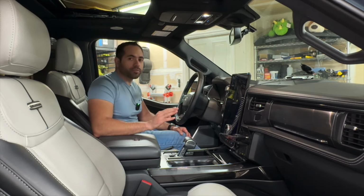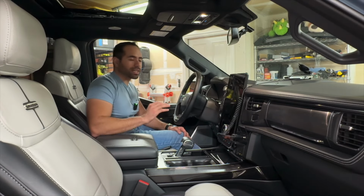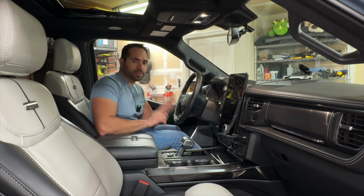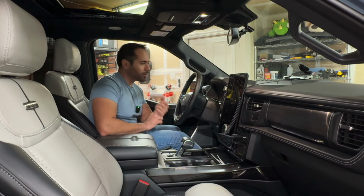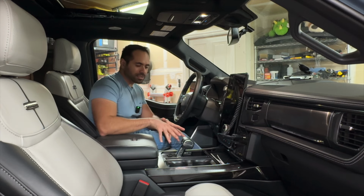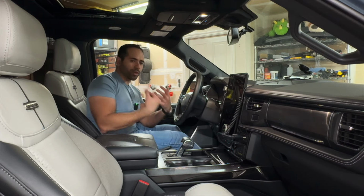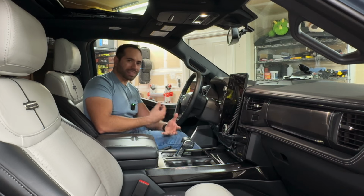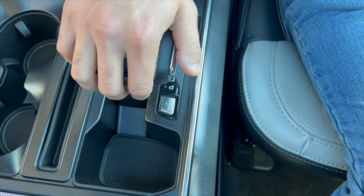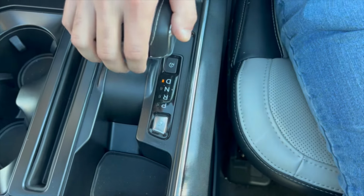But this is actually one of few EV vehicles that will let you go from drive to reverse without having to go to a complete stop. From my understanding, it's only Tesla that allows this, but this truck, Ford, allows its owners to do the exact same thing. Since there's no gearbox, you don't have to wait for a transmission delay to damage anything. It's electric. It just goes from reverse to drive instantly, and it's really smooth.